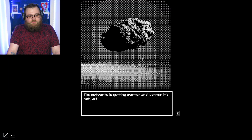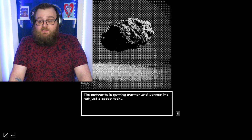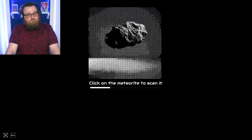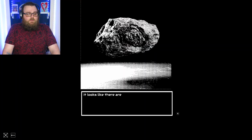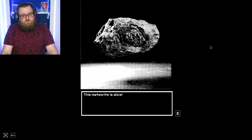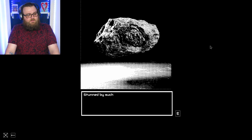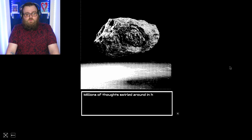The meteorite is getting warmer and warmer. It's not just a space rock, it's my baby. It looks like there are living organs inside the meteorite. This meteorite is alive. Stunned by such a discovery, Nick didn't know what he should do next. Millions of thoughts swirled around his head. He was both terrified and ecstatic.